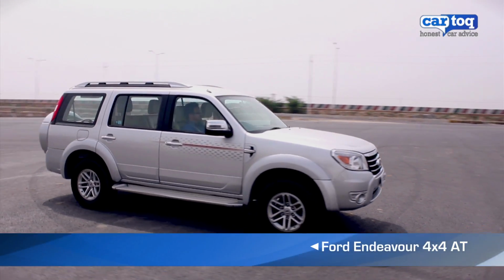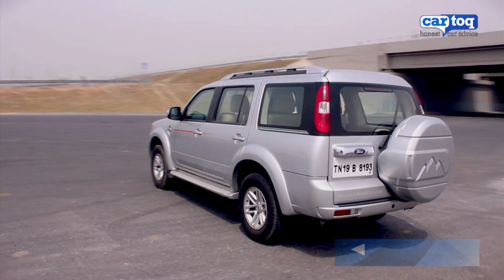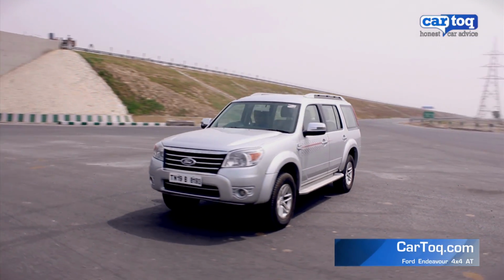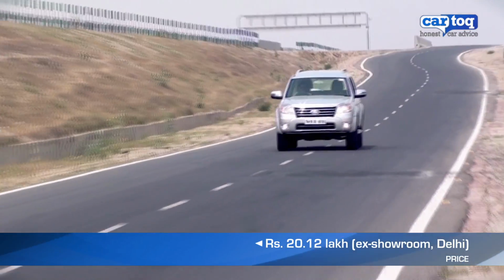Ford Endeavour 4x4 automatic is all muzzle. At over 5 meters in length, it takes up quite a bit of road space. The old school boxy body on a pickup truck chassis gives it a macho look. But is it really worth over 20 lakh rupees?